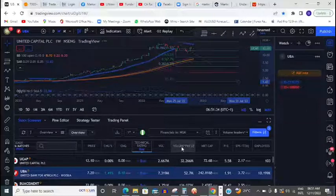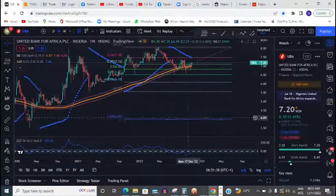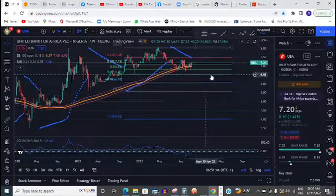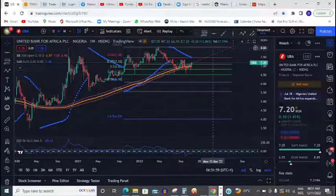UBA. Okay. Oh my God, this support is holding. It would have been a very good entry around 6 naira 81 kobo. 6 naira 81 kobo would have been the very good entry. So if price comes that low, then you can take it to a push to somewhere around 8 naira.